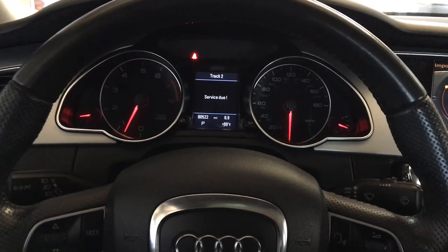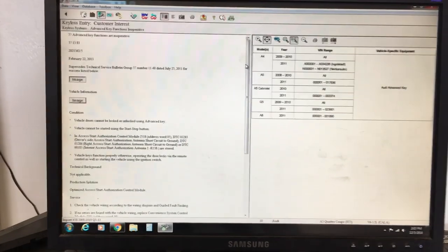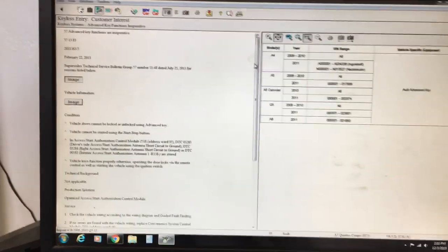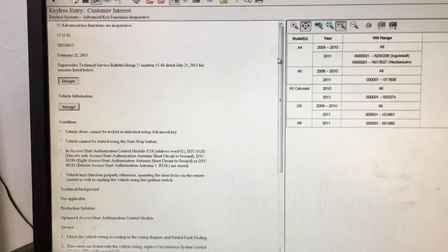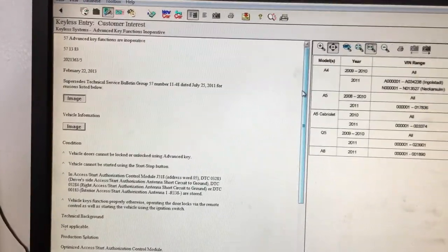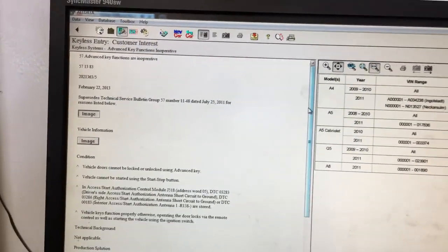Let me take you over to the computer. I'm going to show you the technical service bulletin that applies to this. All right guys, so here we are over at the computer. I've got All Data pulled up, and I've located the technical service bulletin that applies to this particular problem. If you look over here at the top, you'll be able to see the technical service bulletin number.